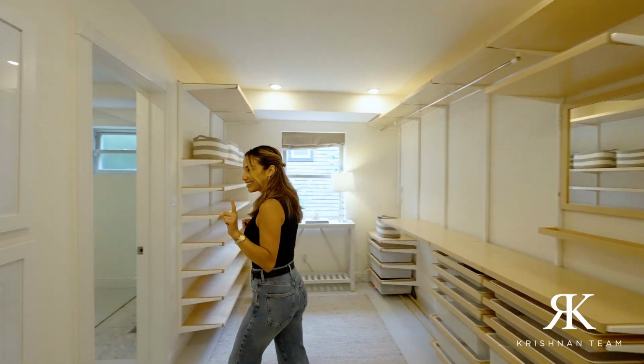And oh, actually, there's one more outdoor space, you guys. I can't believe I almost forgot that. Okay, let's go this way.